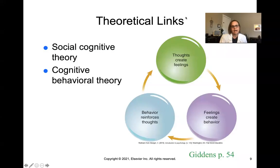And similarly to that, the cognitive behavioral theory, which is what you're seeing here in the graphic, talks about this connection between thoughts and feelings and behavior, and how thoughts can influence feelings and feelings can influence behavior, and then that circle continues to go. And so if we have positive thoughts about our ability to self-manage, we're going to feel like we can actually do it, and then we're going to do it.